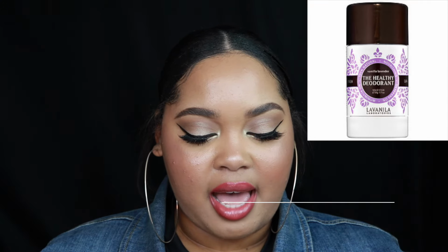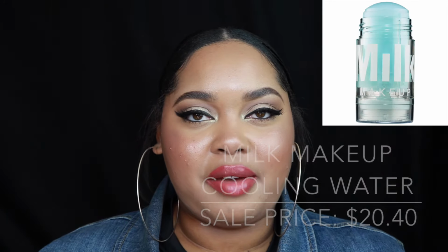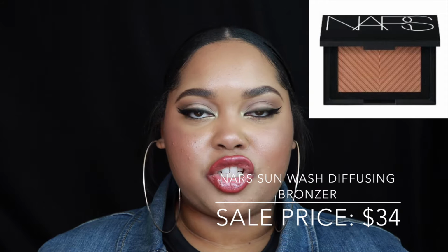I've always wanted to try this deodorant, the La Vanilla deodorant. Milk Makeup Cooling Water, I'm really interested to try that. I think it would be something great to put on my face as a refresher in the summertime because it's about to be hot. And I probably will grab the NARS Sun Wash Diffusing Bronzer in Casino because I love the traditional NARS bronzer in Casino. Anytime a company reformulates their bronzer to their powder gelée formula, I have to have it.